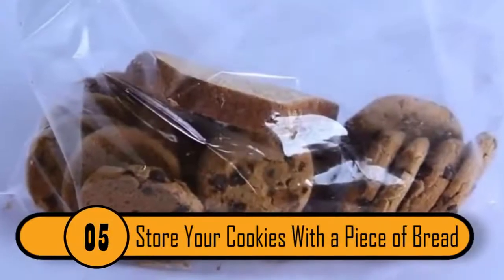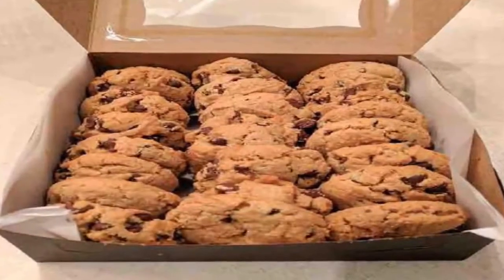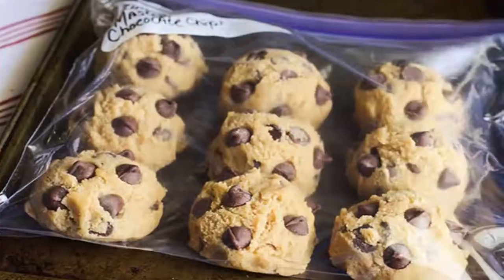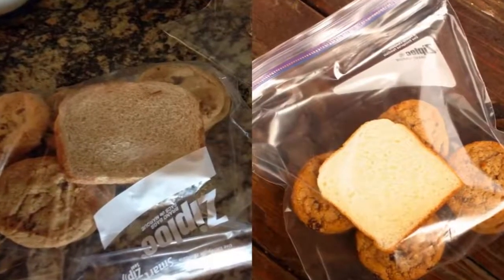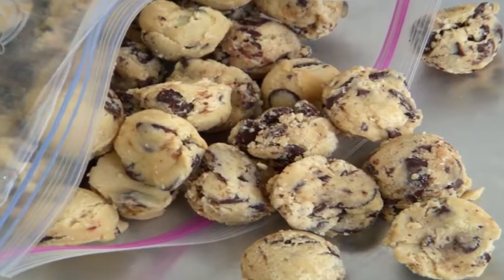Number 5. Store your cookies with a piece of bread. As soon as you open a package of cookies, they are at risk of getting hard and becoming stale. You can put your cookies in a freezer bag, but still they can start to harden. To keep that from happening, put a piece of bread in the bag with your cookies. Each time you reach into the bag to grab a few cookies, they'll still be soft.